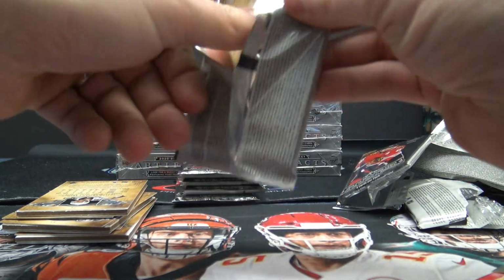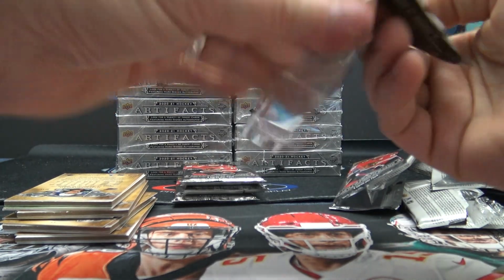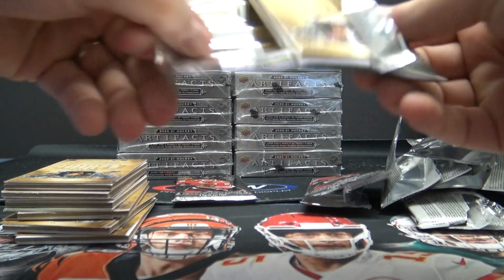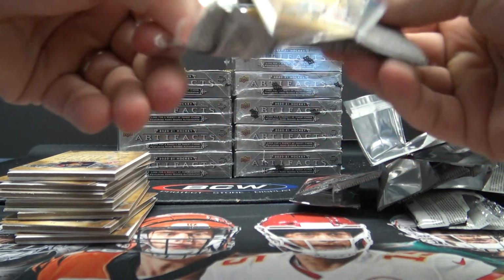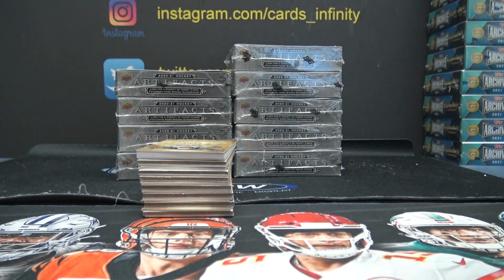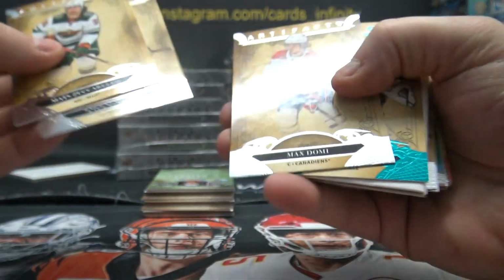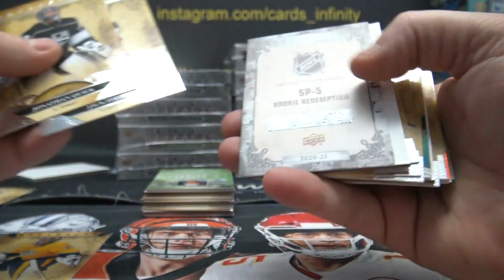What's up, Adam Wee? We'll number all these out at the end. Matt Zuccarello and them, 25 of 45. Pekka Rinne. Oh, we'll get some decoys today. Nice.